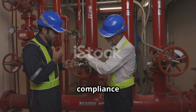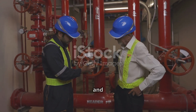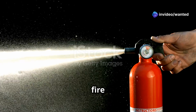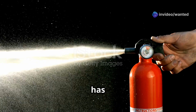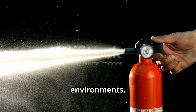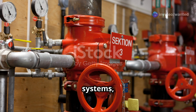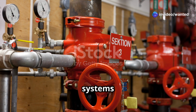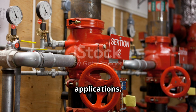It's not just about compliance with regulations, but also about ensuring the safety of the people and property you are protecting. Just like any other safety equipment, fire sprinklers come in different types to suit different needs. Each type has its own unique features and is designed to perform optimally in specific environments. The most common types are wet pipe systems, dry pipe systems, deluge systems, and pre-action systems. Each of these systems has distinct characteristics that make them suitable for different applications.